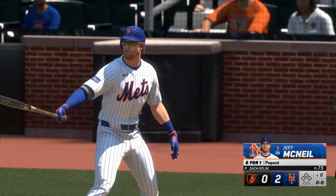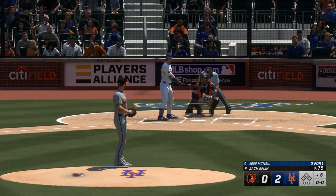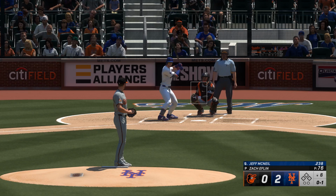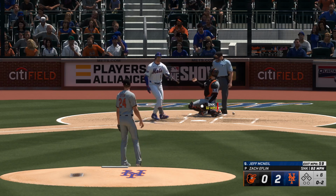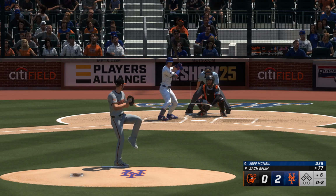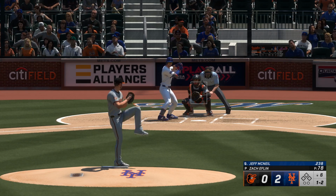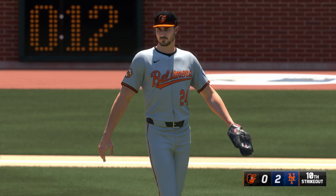Back here in Queens, we go bottom 6. Here's the second baseman, Jeff McNeil. And first offering is fouled off. Tap foul at the plate. Let's go, New York. That's a ball. Swing and a miss, struck him out, and that K brings him into double digits for the game.